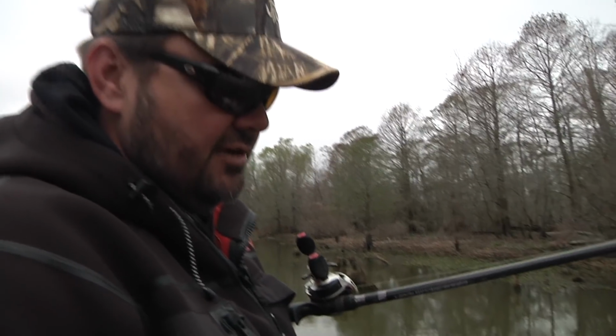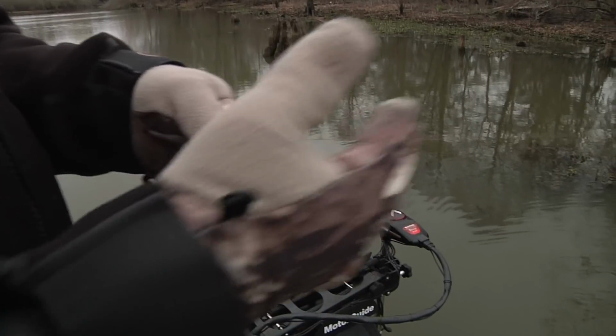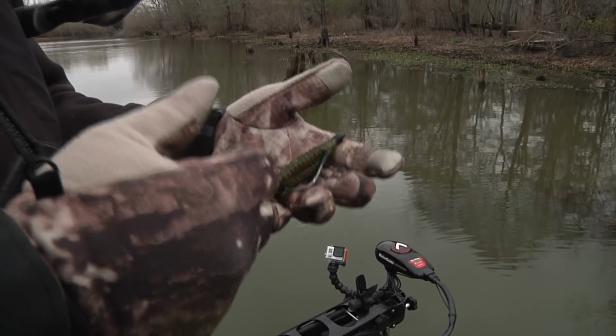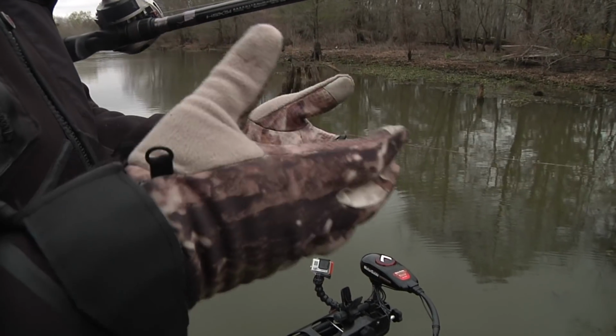Basically this is a straight king rodent. This is a watermelon red. I've got a 6/0 Hack Attack hook because I'm using braid. I like a big heavy hook because some of these fish are going to be in heavy cover, and you're dealing with a shoe pick. I don't want my tackle to get beat up.